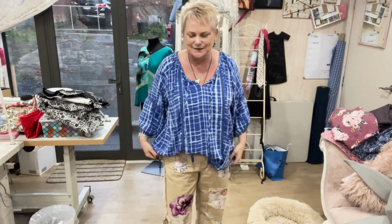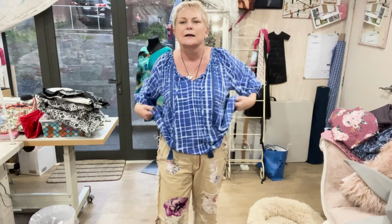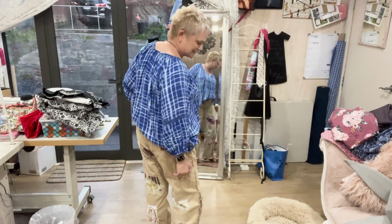Now I'm going to actually put this on. What have I got on? I've got a ready-to-wear shirt. This comes from Easy Buy. And I've got my brown pants on, which the heart is coming off. I need to re-sew that on. So I've got my pants on.